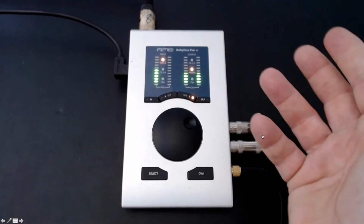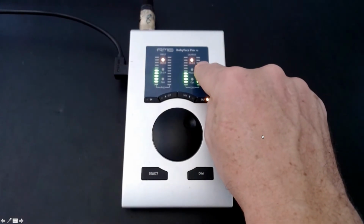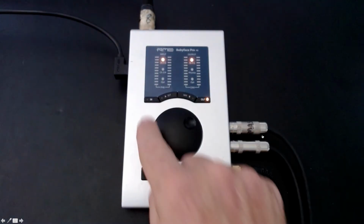If I was using this mixer as a sort of a DJ mixer, I could go to the output and now control the level of my microphone going to the output, which is actually feeding this recording.